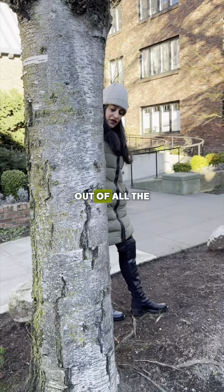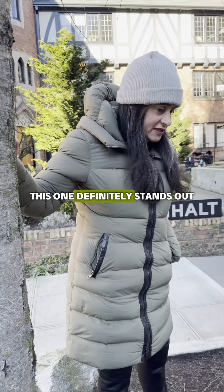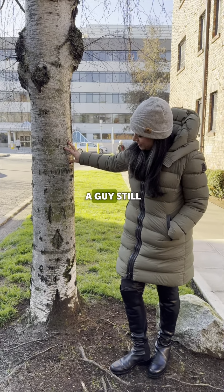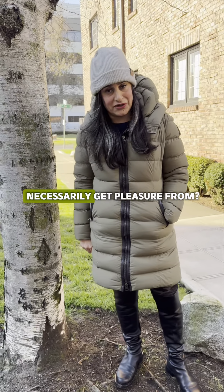You know, out of all the gashes I've seen in a tree, this one definitely stands out. Do kids walk by here? How much you want to bet that a guy still probably wouldn't be able to find where this tree would necessarily get pleasure from?